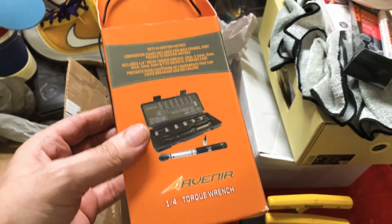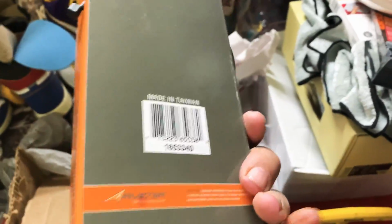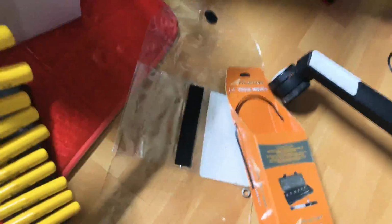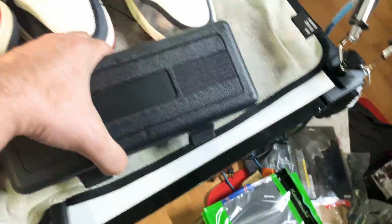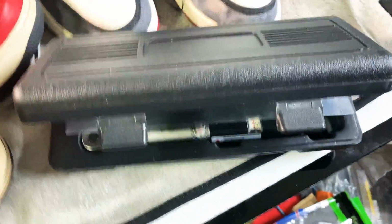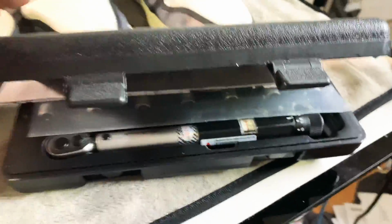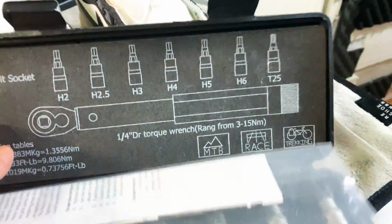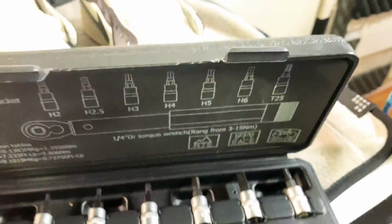The quarter one. Boom, here you go. If you guys want to see any of this stuff. This was about $80. Let's put it up here real quick. It's about 80 bucks. Good quality. Again, you can start with Craftsman and build up. Really good quality. You get your little paperwork.